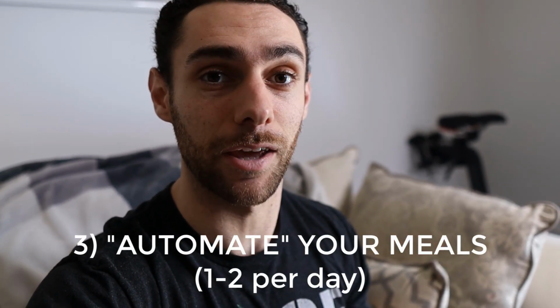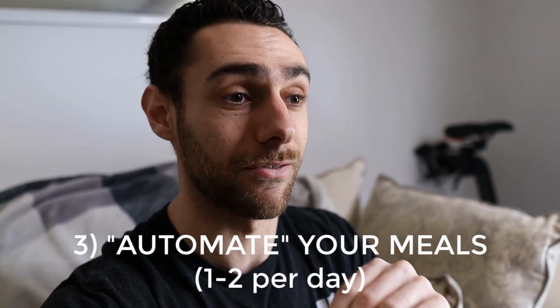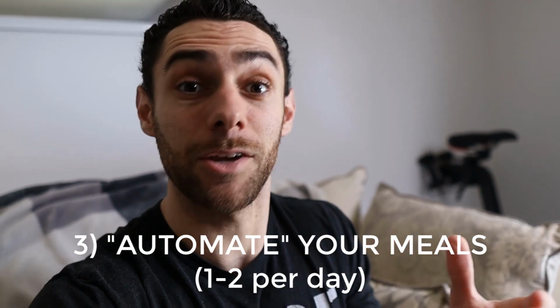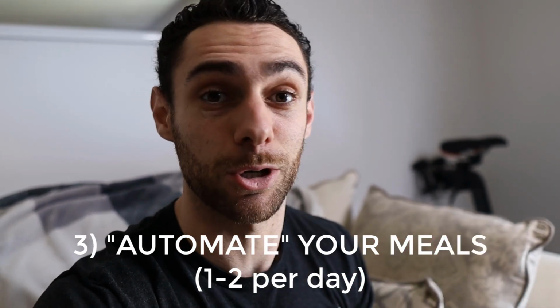Now, this is an automated meal for me, which means it's the same every single time I finish my workout. And that's the 3rd tip that I wanted to share with you, is to automate your meals. This is a strategy that I use with a lot of my clients to make their nutrition very simple, to make it somewhat repetitive, and to make your life easier. It's gonna be easier to track your macros if you're eating 1 meal in the day that's the same every time, or maybe even 2 meals in the day that are the same every single time. So give this a try and let me know how you like it.